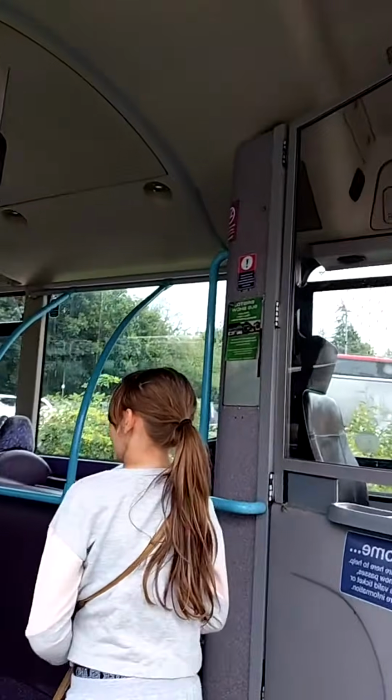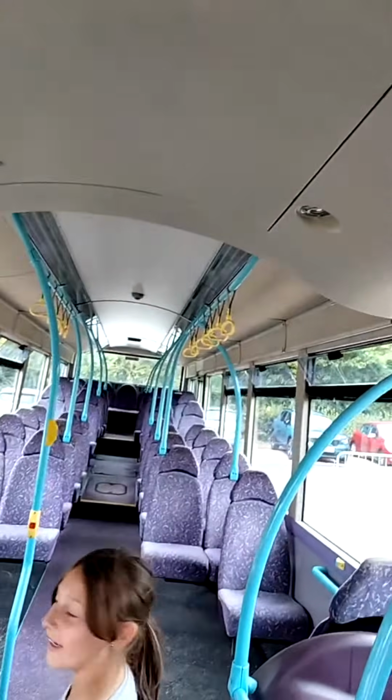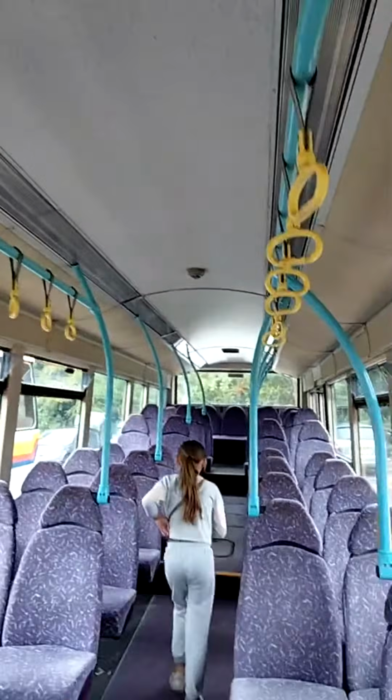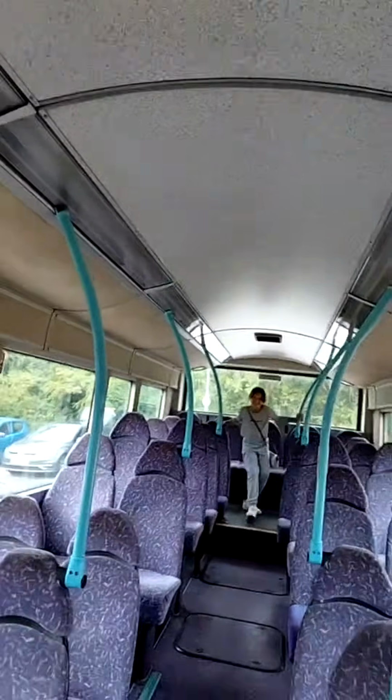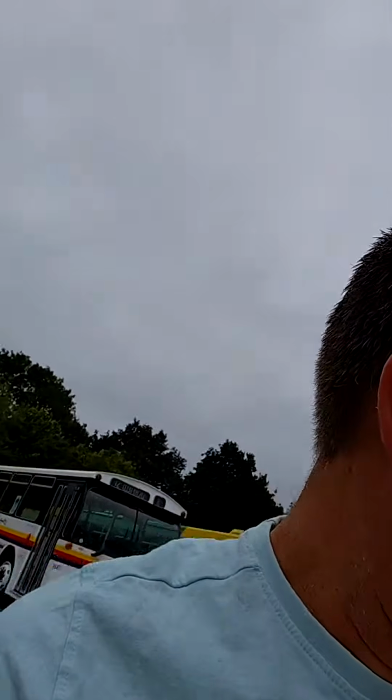Here, this is what it used to look like. Really long. These buses are never really long. So obviously we're just going to see what's down the bottom. Look at that weather. Right, we're just going to go down to the bottom yard and see what else is around. Yeah, just going to go down the bottom. Right, let's go down here.